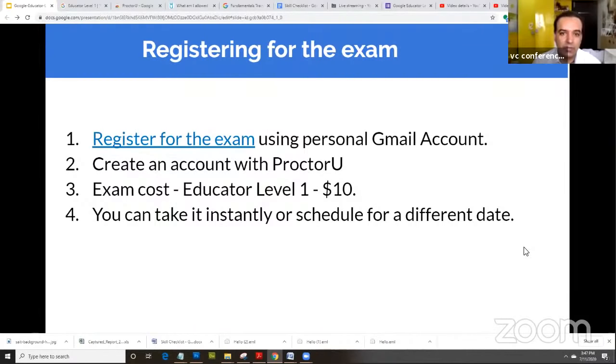Again, registering for the exam, Google has changed the entire procedure. It used to have a different procedure before me, but I just attempted the exam, and just a day before that, they changed the procedure. I would advise all of you to register for the exam with a personal Gmail account. Avoid using the official account, because as soon as you clear the exam, the results are linked with your account. You might change your jobs, so your official ID might go with you when you leave the job. So be careful. Register for the exam with a personal Gmail account.